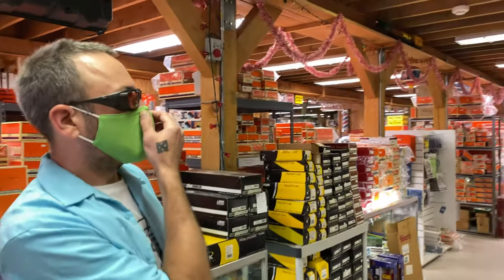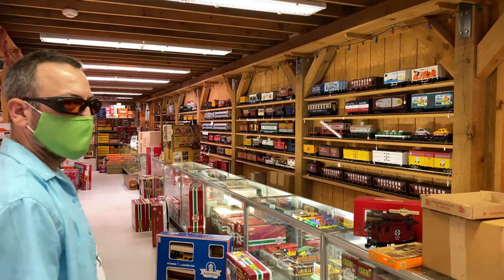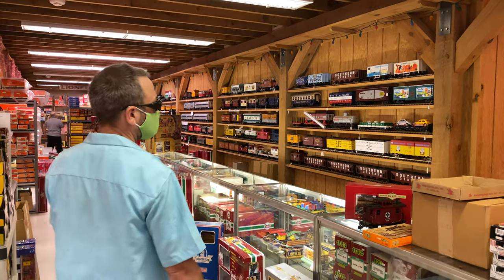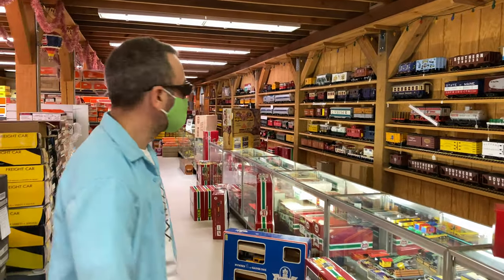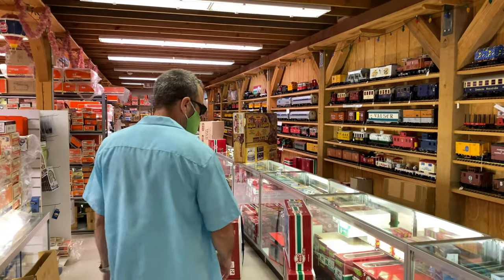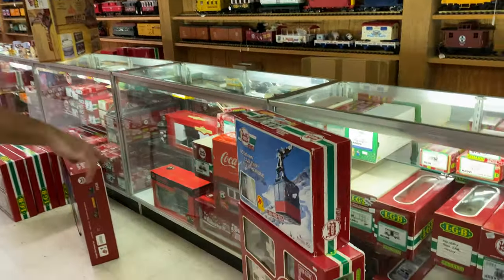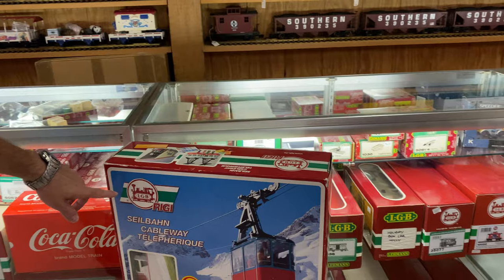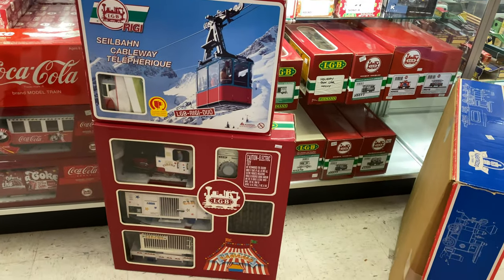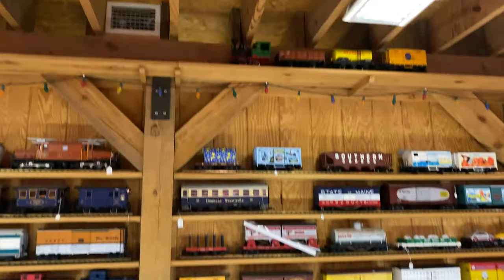Now, looking down here, he's got quite the G-scale up there. So if you're interested in that, your holiday trains around the tree, your outside railroads, I've seen several of you guys. But we've got quite a selection dealing with all those. So that's cool. A cable car. Oh yeah, I've wanted one of those. That is really neat. I wish that was in scale though, but that's kind of cool. Take them up for the skiing or something.